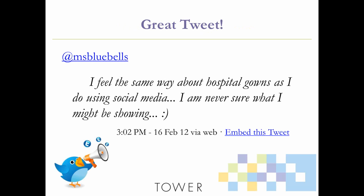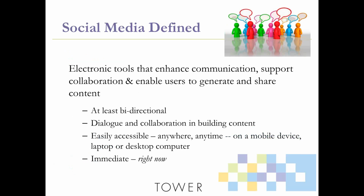So this is a great tweet. I saw it a couple of years ago. It's, "I feel the same way about hospital gowns as I do using social media. I'm never sure what I might be showing." And I think this is probably a patient who wrote this. I don't know who MS Bluebells is, but I saw it one evening or afternoon on my TweetDeck, and what it tells me is that there is some risk to use of social media and social technologies, and so as we implement these tools, we need to really be cautious. And so this is just a reminder of the caution that we need to exercise when it comes to social media.